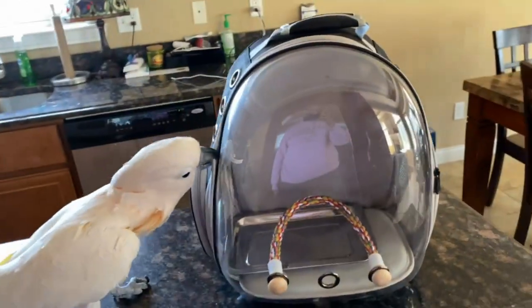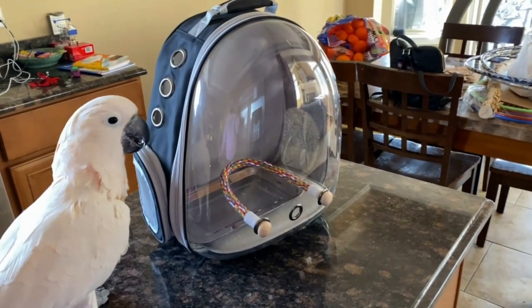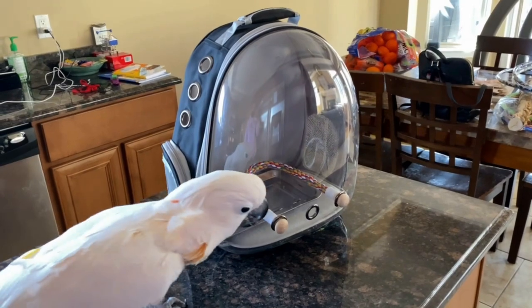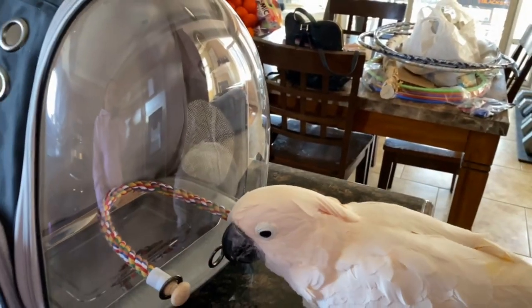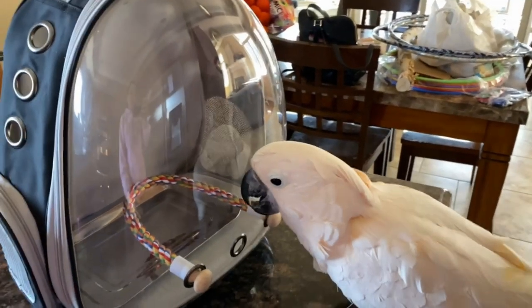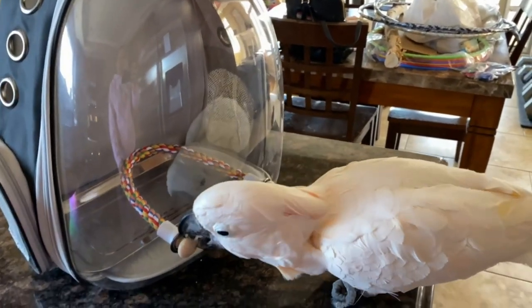Usually the first thing I do is let them kind of explore the object, so they don't get scared. I don't want to just throw them in there. Don't bite that. My goodness, don't bite that. I said don't bite it. That's not gonna last long, I'm sure.